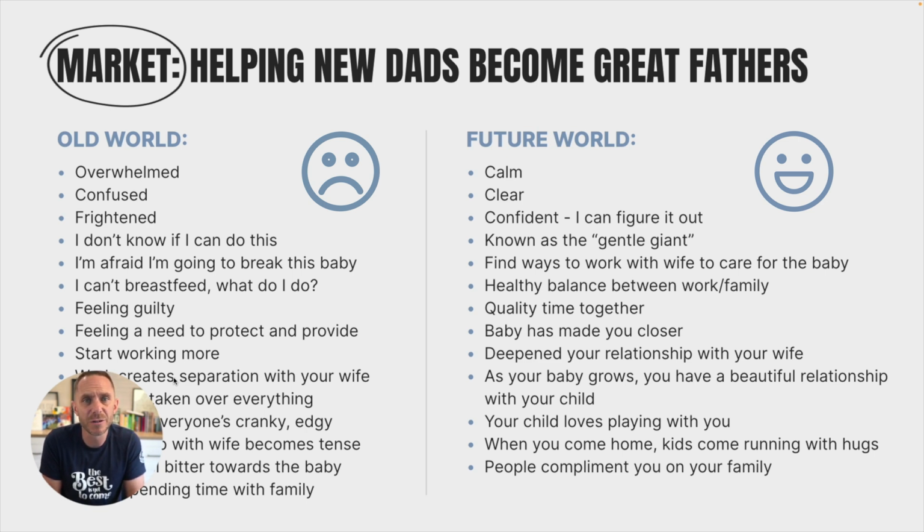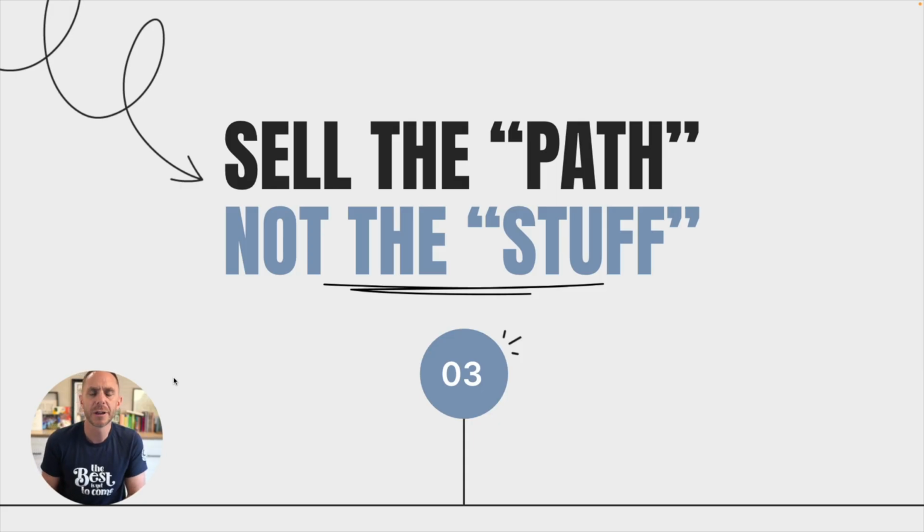And as the baby grows, he has a beautiful relationship with his child, one where the child loves him and loves being with him. When they see him come home from work, they come running with hugs. People compliment him all the time on his family. Do you see that contrast between those two worlds? When we can describe that transformation clearer than they might even be able to describe it themselves, it naturally is going to pull people into our membership. Sell the path, not the stuff.